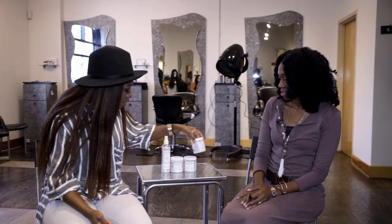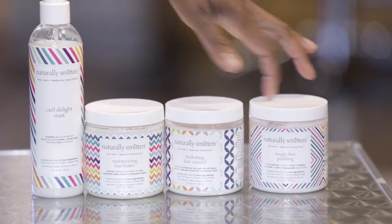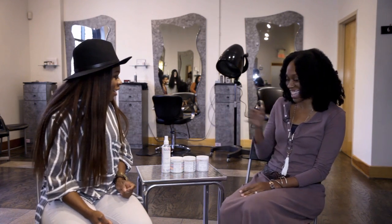We've got the hydrating hair custard. What is the difference? I think even sometimes it's butter, custard, pudding. Okay. Tell me the difference. Okay, the difference, other than the names all remind you of food. Of food, yes, right. I like to eat.